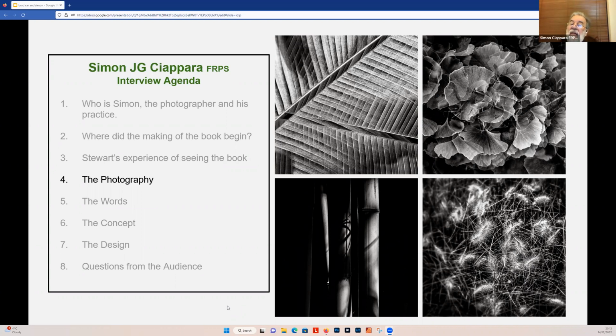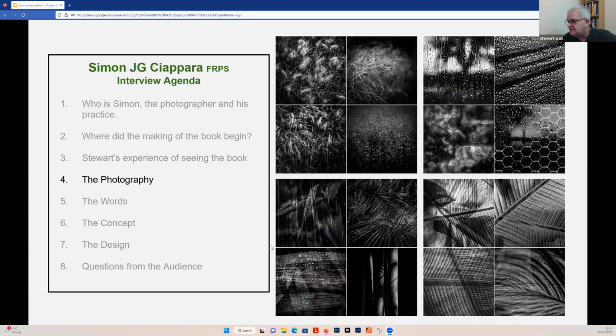And the only things I bought for the entire book were the cloth, the ink, the thread, and the glue. Everything else I made by hand. Wow. Fantastic. The photography is absolutely amazing in the book, and there's a great variety as you go through.